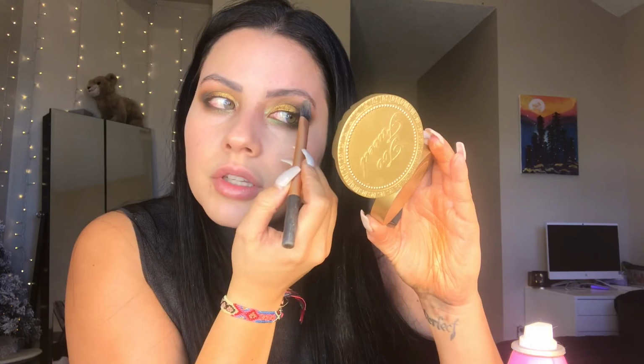Honestly, quite similar, but this one is more dispersed. So these are more chunky. This one is not as chunky. Okay, sorry. I'm adjusting the light because I lost quite a bit of light from my actual window. So hopefully this is not too bad.